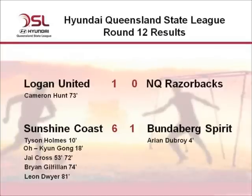Logan United made it 3 victories on the trot when they edged past NQ Razorbacks 1-0 on Sunday. Cameron Hunt's 3rd goal for his new club sealed the win in the 73rd minute.